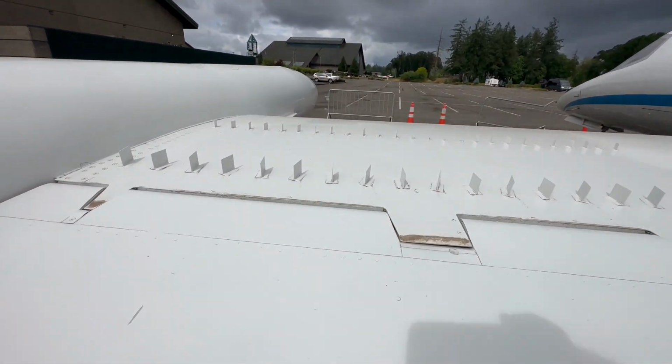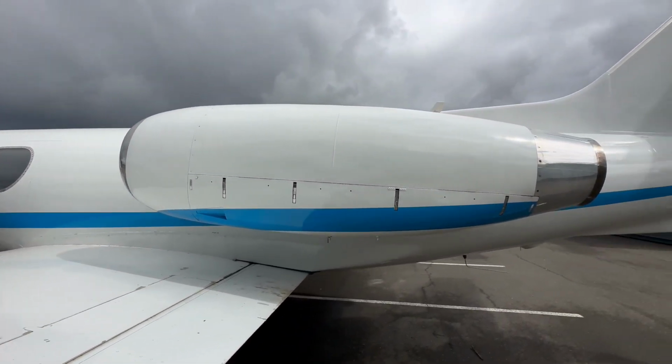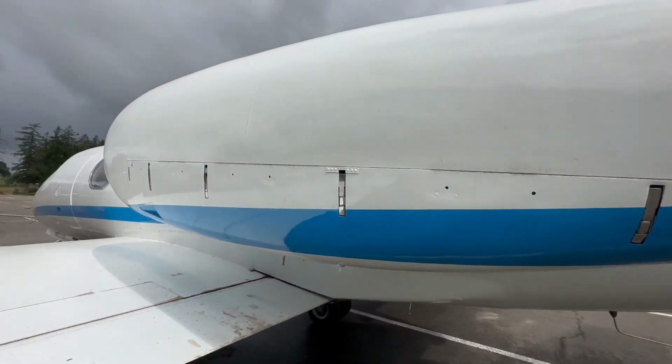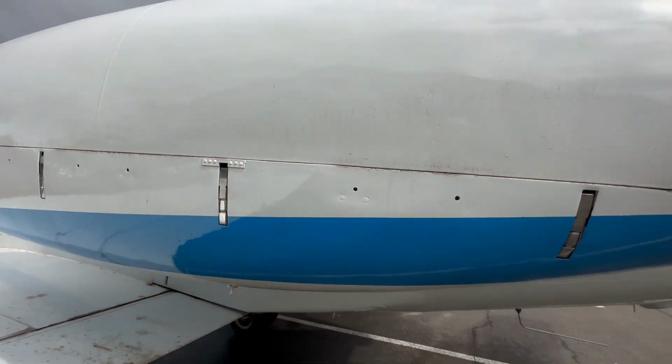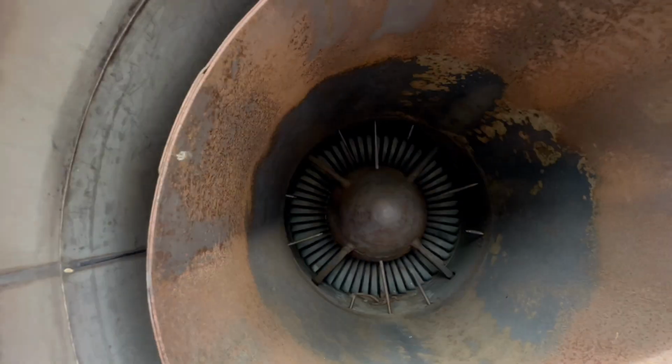We got some stall action thingies here. That's a repair. Ooh.